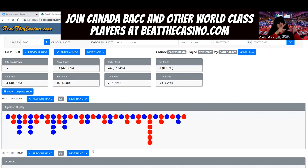But if you look at the design of the... it was player, banker, player, player. In the last two times, it was banker, player, banker, banker, right? Right, right. So the design can change, but the horizontal conformations remain the same.